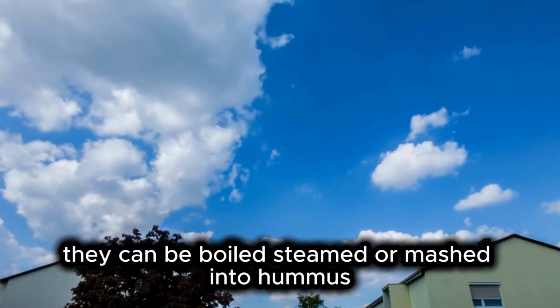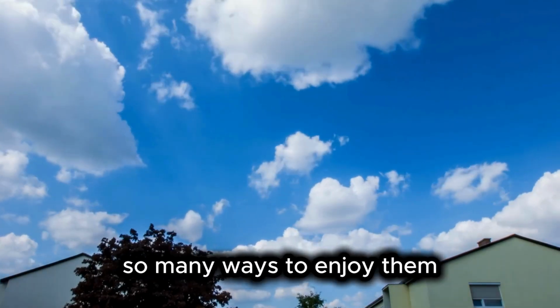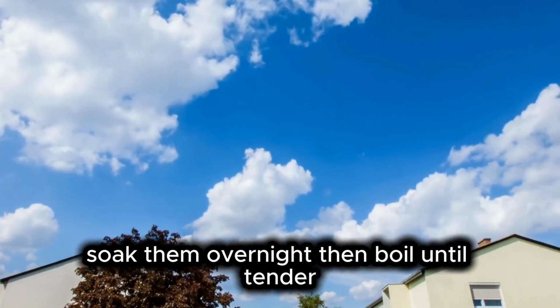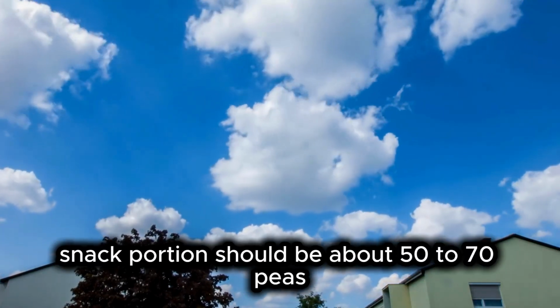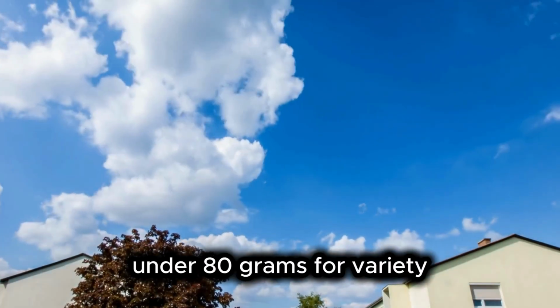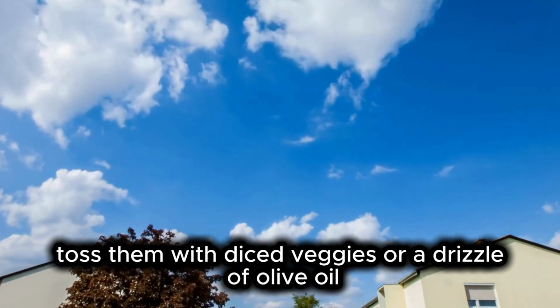Texture-wise, chickpeas fall somewhere between potatoes and chestnuts, soft and creamy with a nice nutty flavor. They can be boiled, steamed, or mashed into hummus. So many ways to enjoy them. How to prepare: buy dried chickpeas, soak them overnight, then boil until tender. They keep well refrigerated for up to 3 days. Snack portions should be about 50 to 70 peas, under 80 grams. For variety, toss them with diced veggies or a drizzle of olive oil.